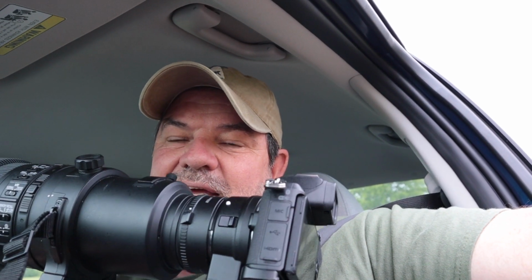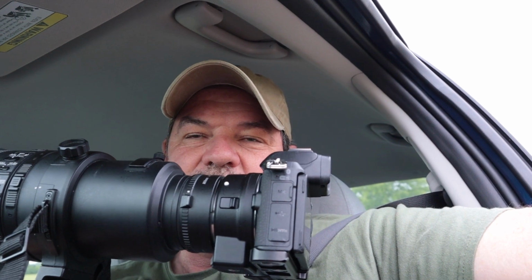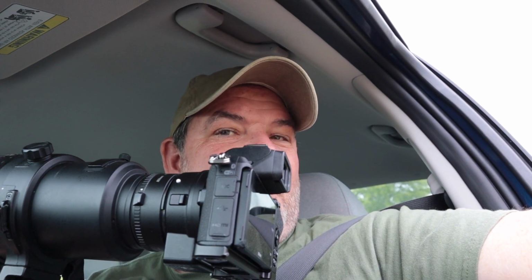I'm just going to use, let me see if I can get this heavy thing over here. I'm using the Z50 and the FTZ and the 1.4 teleconverter on my 500 f4 lens, and just shooting from the car and making some photos of these tree swallows. So let me get back to it.